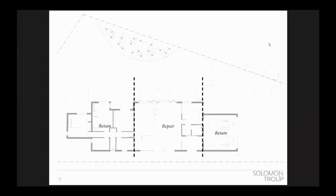The idea when we decided to embark on the alterations and additions project was to keep the spaces they wouldn't be using for the next part of their lives. So we decided to keep the garage, keep the bedrooms at the back, but repair the middle section, which was the area that needed the work.